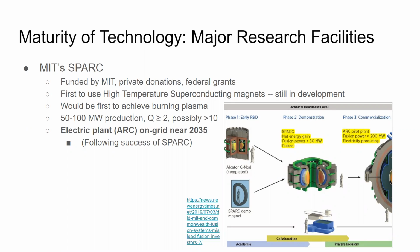And what that means is that it would create a self-sustaining fusion reaction, which would only require input of more fuel, not more energy, rather than more traditional reactors, which needed a constant input of energy as well as input of fuel to maintain the reaction. This reactor will have between 50 and 100 megawatts energy output with a Q factor of greater than 2, possibly greater than 10. What that means is that it will have at least 2 times the energy output of the energy input. So the energy input for this would be at most 25 to 100 megawatts of energy to get 50 to 100 megawatts output. And following the hypothetical success of this reactor, there would be an electric plant produced with the same technology, and they assume that would be on grid around 2035.